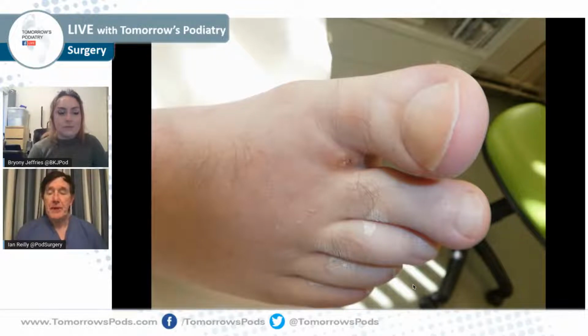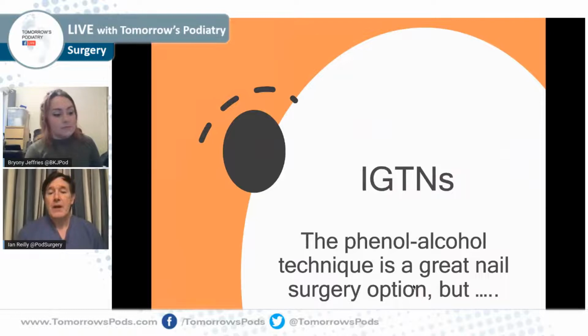And if you had onychocryptosis on that digit, you would absolutely say phenol partial nail avulsion would be the best technique, and I'd be completely in agreement with you. And we say very much in UK podiatry that we are experts at nail surgery, and we are very good at the phenol technique, but I will contend that we're missing the trick. There are other techniques out there that we don't do regularly or at all, and for certain indications the phenol, I would suggest, is not the best technique. So phenol alcohol, great technique, but it has its limitations.